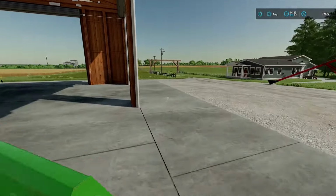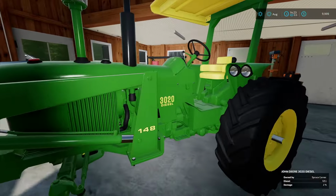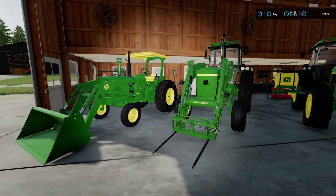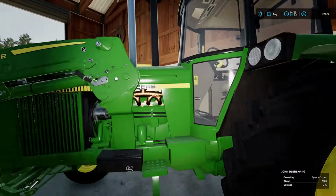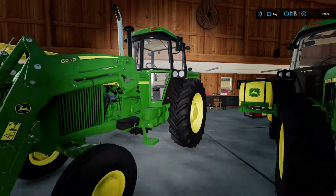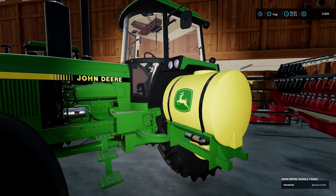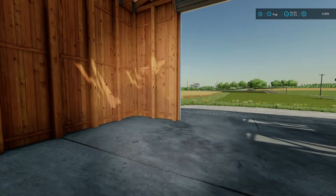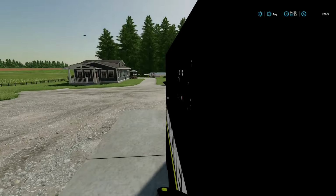This one's super nice because anything out on the aprons is also included, so you can park out front there and fix up anything you need to. We've got the 3020 here with the 148 loader. The 4440 with the 603R. Loader feels a little goofy on this one, but I just moved in here. It wasn't my equipment. And a 4755 as the big dog here. It's got some saddle tanks. Here is the grain header, header cart, and pressure washer just outside the building here.